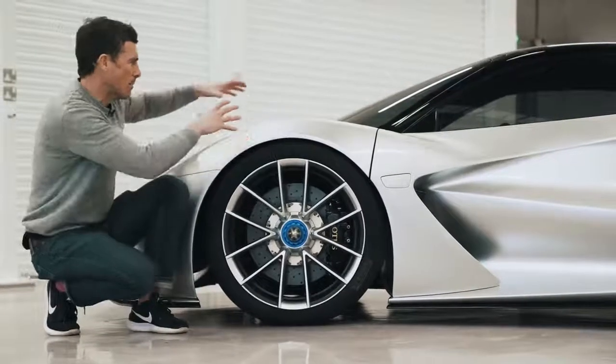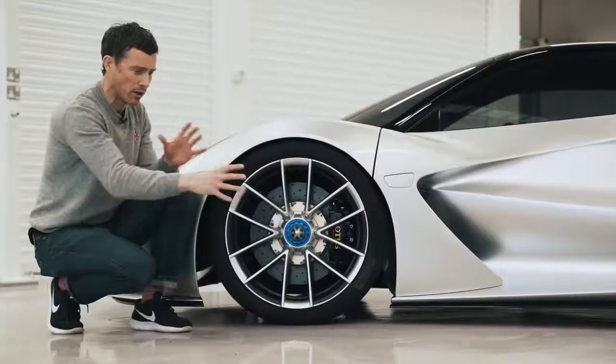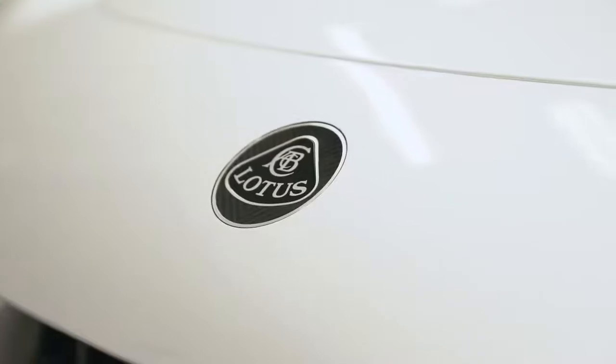And because you've got a motor for each wheel, you have pure torque vectoring, so they can overspeed or underspeed any wheel they want to for optimum cornering. Should be impressive. All right, it's time to talk about the stats.